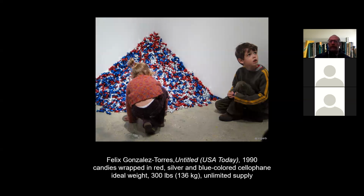So Borio describes these pieces in terms of the artist's generosity. Right? He's giving away this candy. So that is an aspect of the work that is obviously shared with Tirvanidja's curry dinners, right? Tirvanidja is also giving away food to his audience. So that's a point of connection.